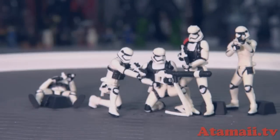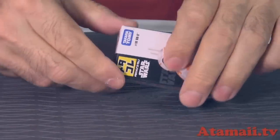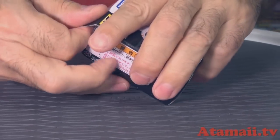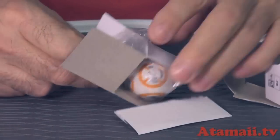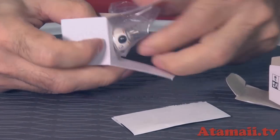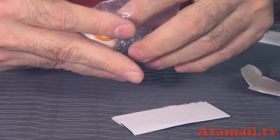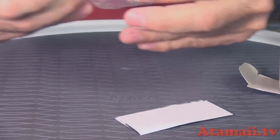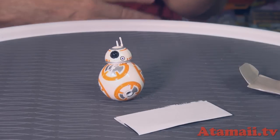All right, let's open up this BB-8. Okay, here's our BB-8 die-cast figure from Japan, Takara Tomy Arts. You're seeing it when I see it. I've never seen this before. It's in a package. Oh, it's nicely packaged. Wow, it looks bigger than I thought it would be. Wow. Let me get the camera fixed and we'll have a look at him.